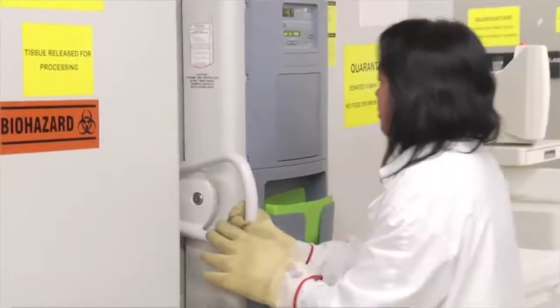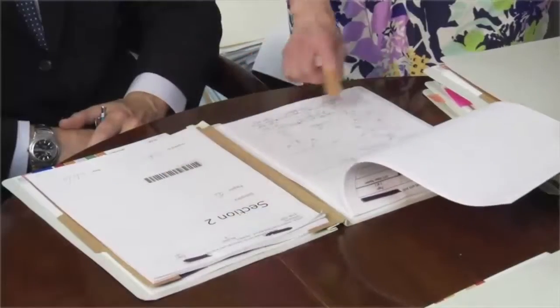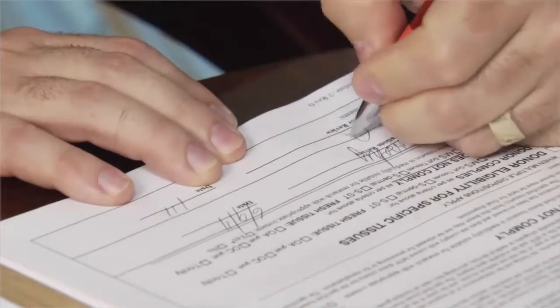The tissue remains in quarantine until all of the tests are completed, and then a second assessment team composed of at least 2 nurses and a medical director review the entire record again. Once approved, the tissue is cleared for further processing.